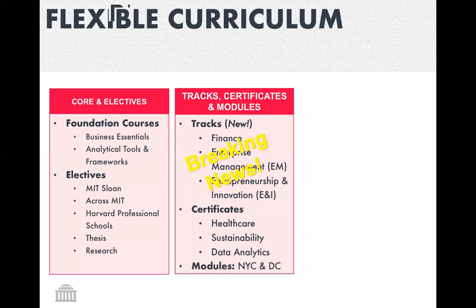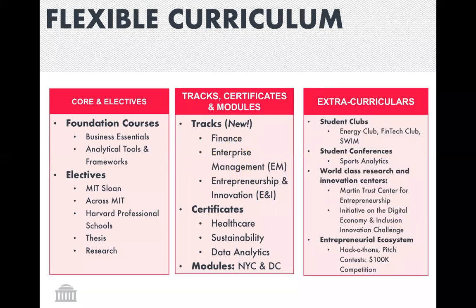And then again, I've listed here the modules in New York and DC, which are specific to the Sloan Fellow MBA students. We're not going to talk a lot about extracurriculars today, but I like to say that about 50% of your experience here at MIT Sloan happens outside the classroom. How are you growing those leadership skills, through club initiatives, through different student conferences? I've only listed, really, the scratch the surface here.